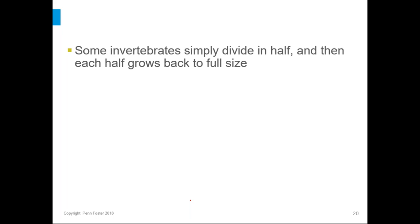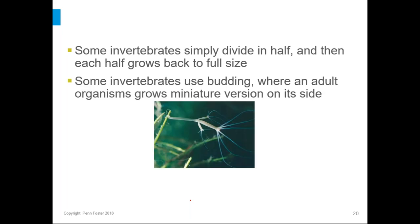Some invertebrates actually just simply divide in half, and then each half grows back more body, and then there's two of them. That's not very common in animals, but it does happen with some invertebrates. There's some that use budding, which is where an adult organism grows a miniature version on its side. So this is a hydra. This is an animal that's similar to a jellyfish.